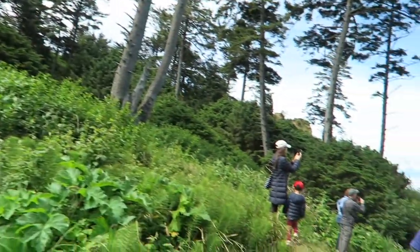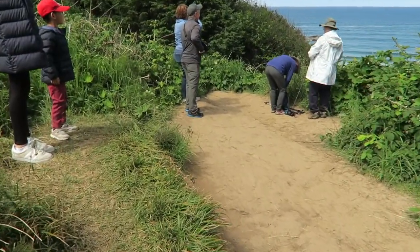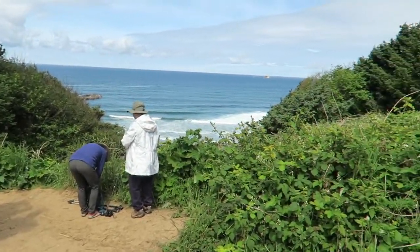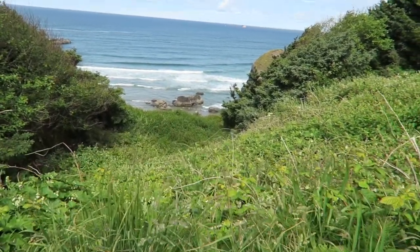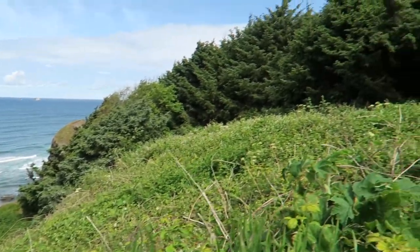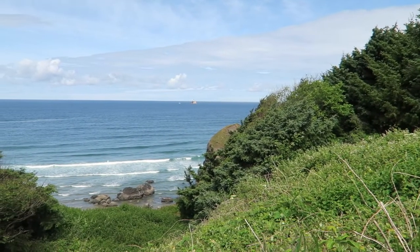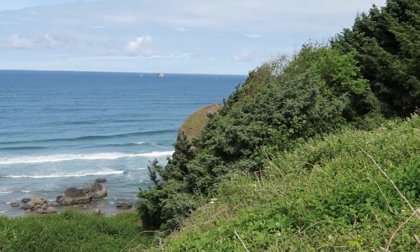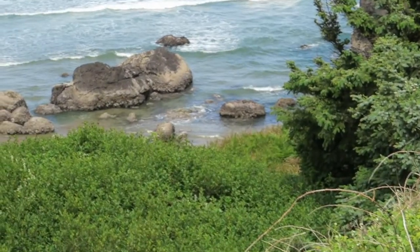There's a lighthouse here. There's a lighthouse out there. See, the lighthouse is right there.